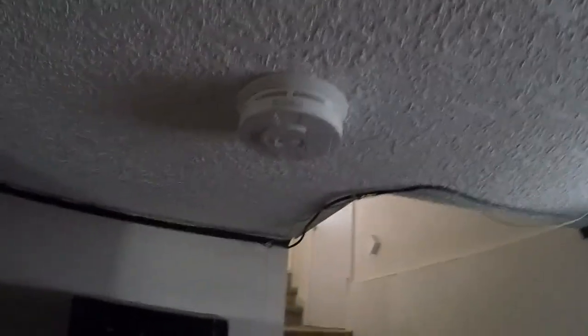Can you turn on the light for in here? Where's the light for in here? Do you know where? The light for in here. That's not the one at the top of the stairs, is it?